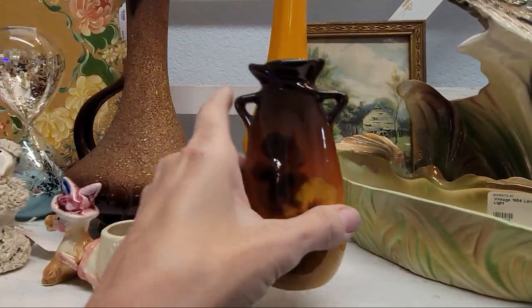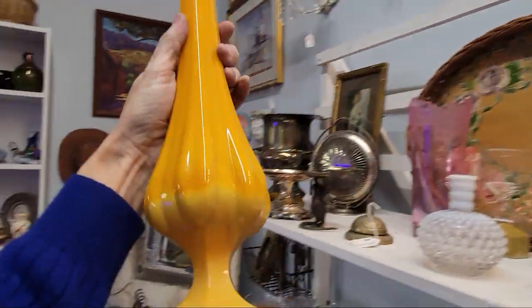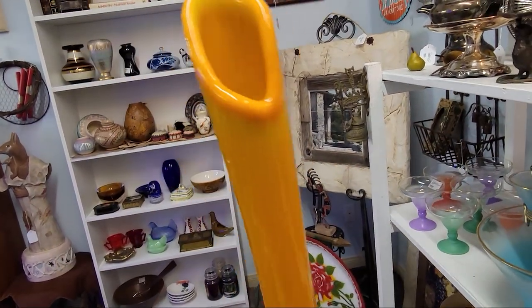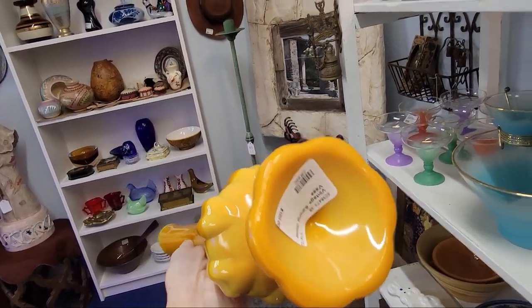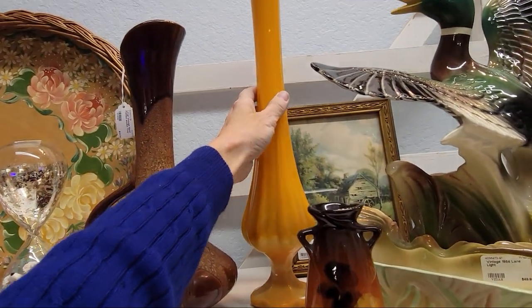Oh, I didn't even notice the bittersweet back here. You guys probably noticed the bittersweet back here. Although I don't think it is bittersweet. It is slag glass. It's like a bittersweet slag. Is that possible? $120. Yeah, I don't blame them for putting that price on that. That's a pretty rare piece right there.